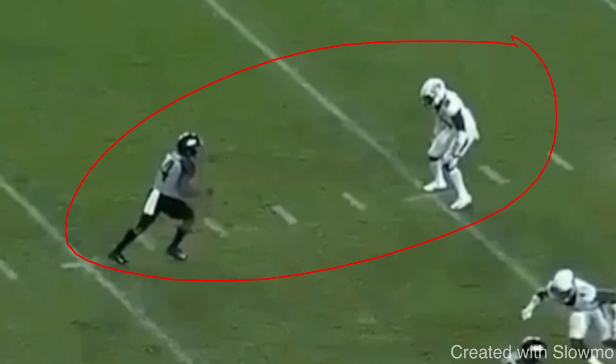So anytime that you have to run a route that's tagged off of an RPO, right? Quarterback is probably reading an outside backer, seeing if any crashes into the box, maybe reading a defensive end, whatever the situation might be. But he's reading somebody and he's going through a play action fake. He could either give it to the running back, he could pull it out himself sometimes and run, or he could throw it and not give it to the running back.